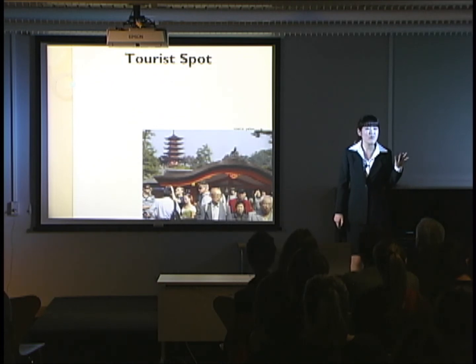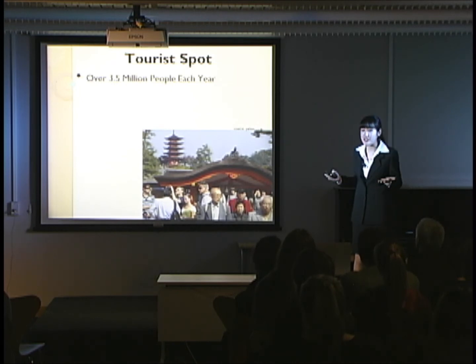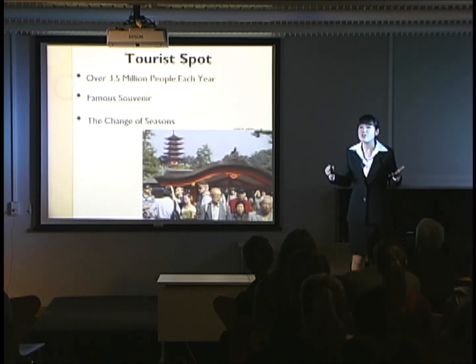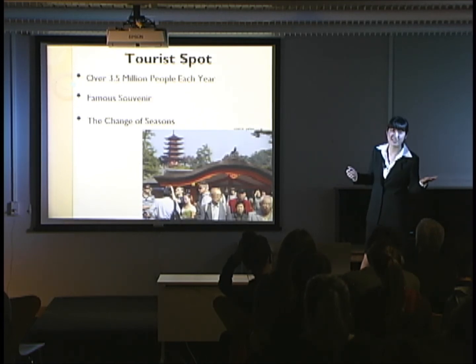Miyajima is very famous as a tourist spot. Over 3.5 million people, including students as well as overseas tourists, visit each year. There is a famous souvenir from Miyajima called Momiji Manju. In Japan, the change of seasons is quite noticeable, so tourists can see the different Miyajima through all seasons.